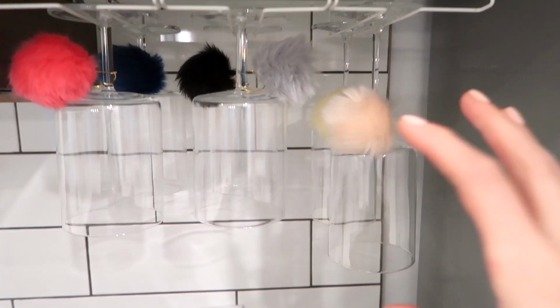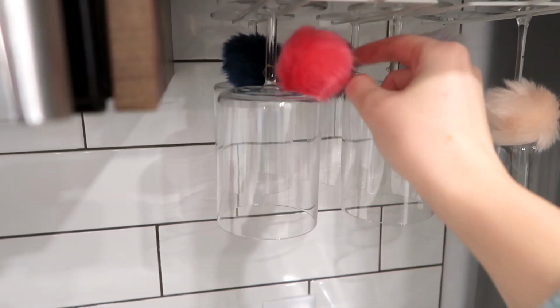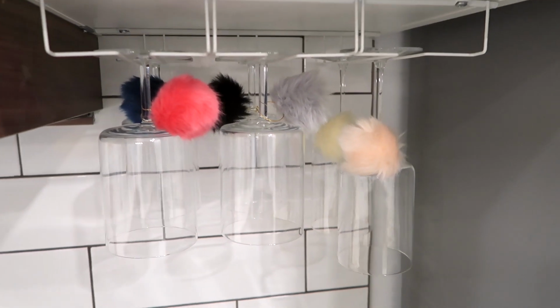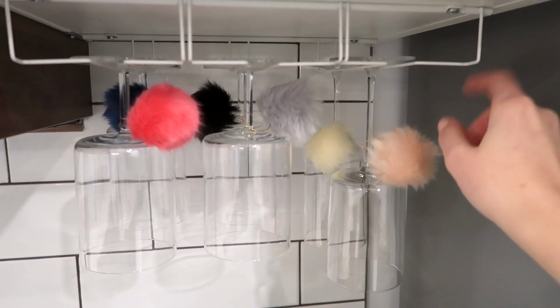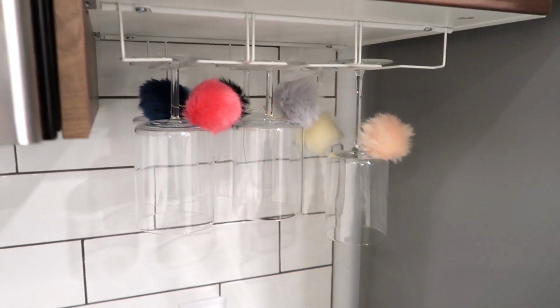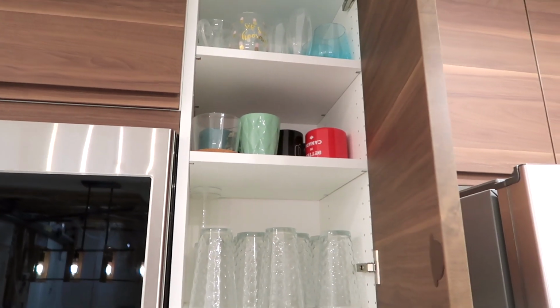So I have the normal size wine glasses, and then these are little pom-pom wine glass identifiers if you have a bunch of people over, which obviously isn't gonna happen for a long time. But whenever that does happen, these are from Francesca's, and they can be used to help people remember which glass is theirs. Moving on to the glass cupboard.